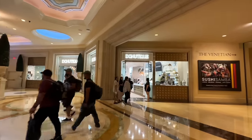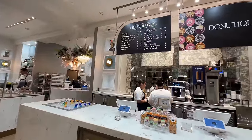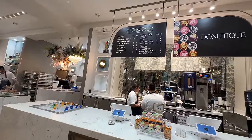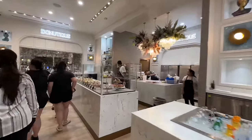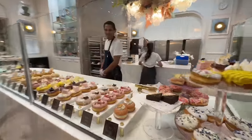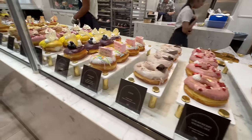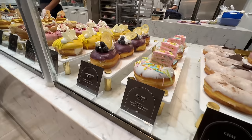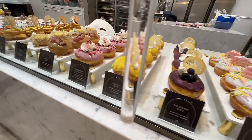Donutique. This is definitely something new. It's like a boutique, a donut boutique. Wow. Oh, it smells good. Do you smell that? It smells super good. It's like a caramelly flavor or something like that. Ooh, it smells really nice. And look at this, these are beautiful. This birthday cake one has a little piece of cake on it. Oh my God, that's cute. A little cake on the donut.